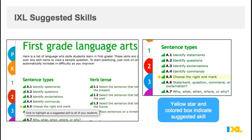You can highlight as many skills as you want. I find that it's a little better to focus on a fewer number of highlighted skills to preserve that visual impact. Another thing to note is that when you highlight a skill, all of the students in your roster will be able to see that highlight. That means that this tool is perfect for creating and communicating a whole class goal.